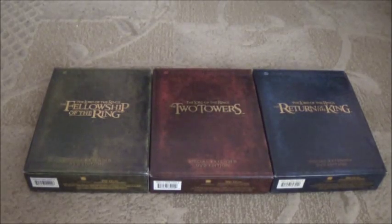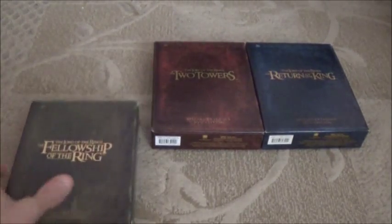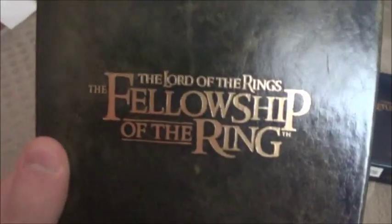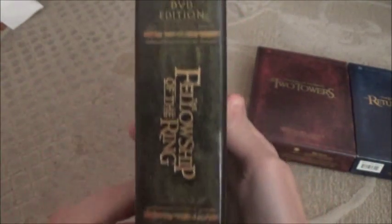So right here, I'll show you guys the Fellowship of the Ring. So I'll pull the Fellowship right here. So this is the box of it. There's the Fellowship of the Ring. Sorry about that light. I'll try to put it over this way so you can't really see it so well. Special extended DVD edition, and here's the side of it.